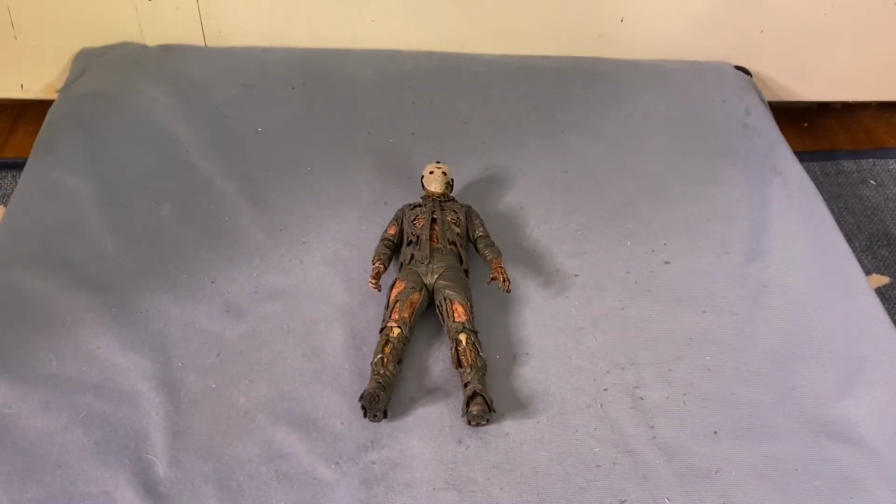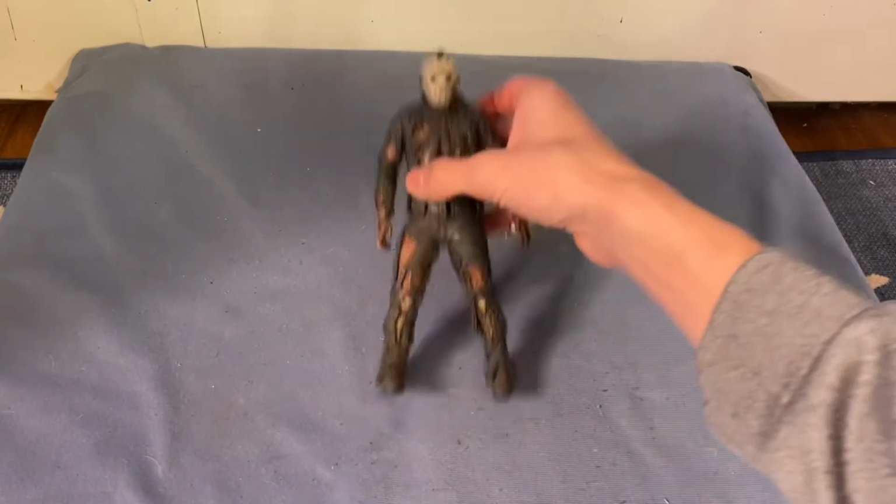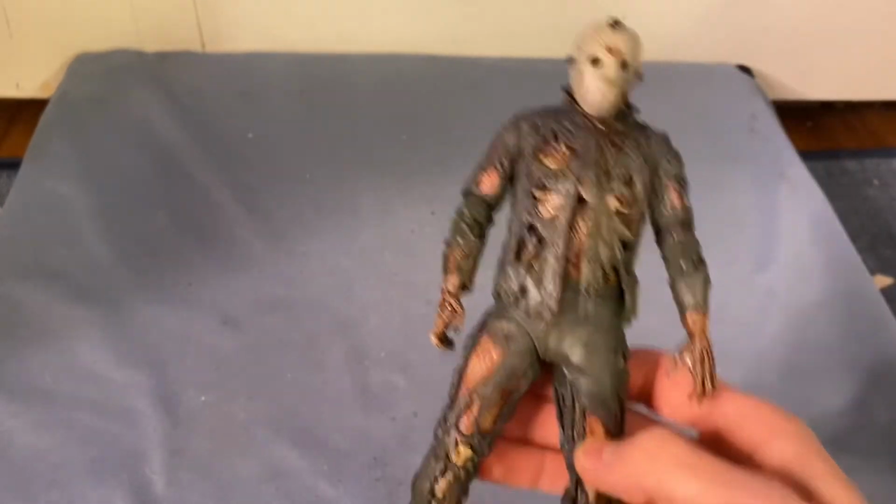So here he is in all his glory. Now yes, there's a reason why he's not standing up, because one complaint that I have with pretty much every NECA figure is that they suck at standing, but for whatever reason this one is a whole other level of sucking at standing. This guy, he just won't do it. But the figure itself is freaking so awesome.